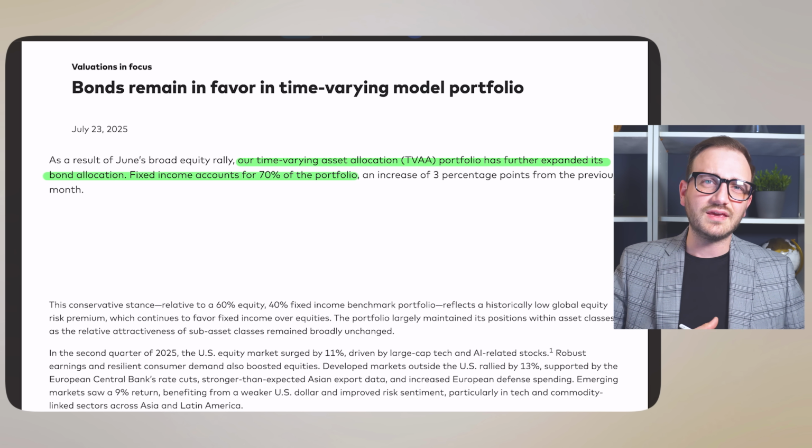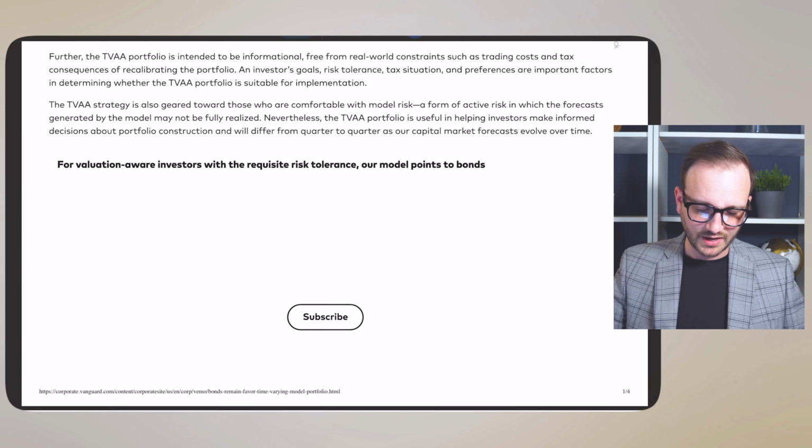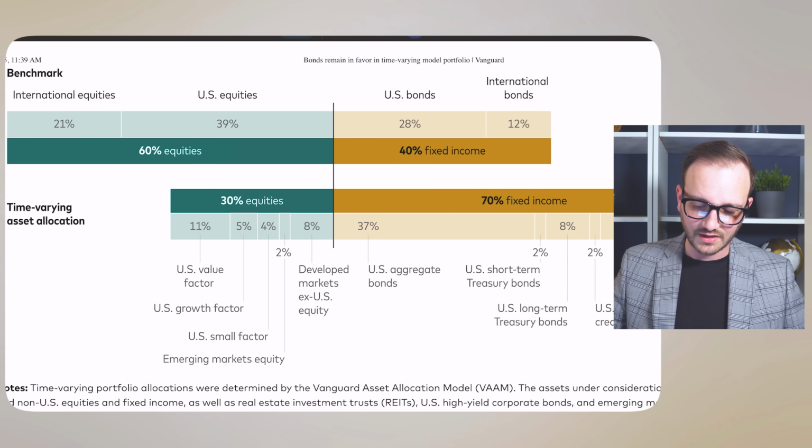In other words, the value of company stocks has grown so far that they no longer feel that there is that much more room for growth. Now I'm going to skip a little bit further down here, and I want to specifically show you this chart that they have in their report.